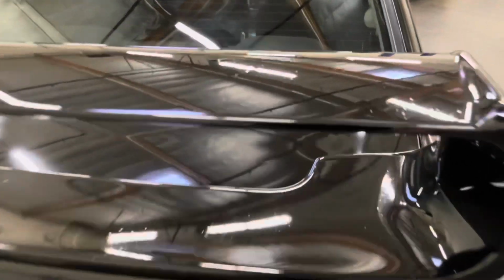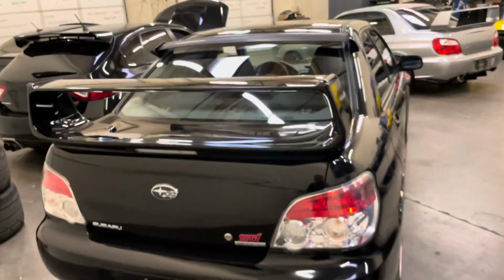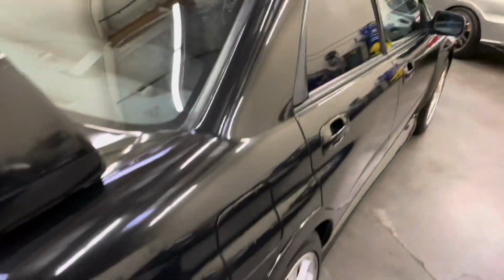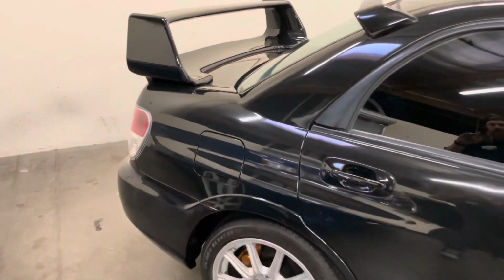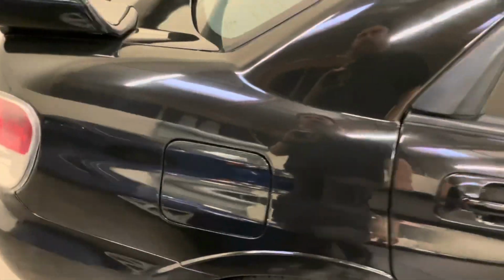In the paint, you'll see all these imperfections. Personally, paint work kind of bothers me. If I were to buy this car, I'd probably wrap it or something. But it's really not that bad. I'm just meticulous. But anyways, there's really not many dents or scratches on this car.